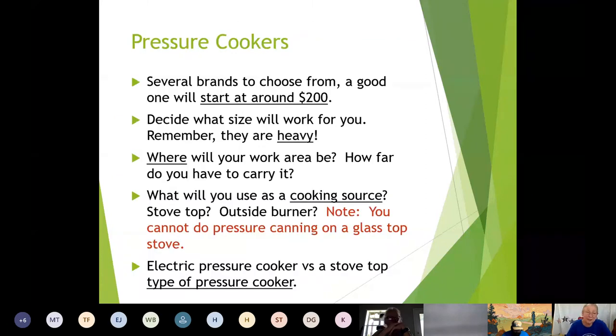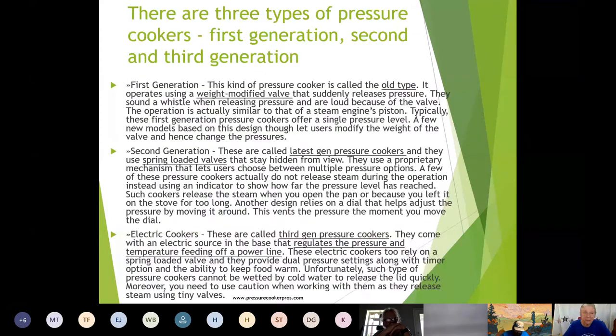In the pressure cookers, there are a lot of brands to choose from. I'm not going to recommend one over another, but you're going to at least want to spend around $200 for a pressure cooker. It's going to depend on what size you want, what type you want. A lot of things to consider when you're buying a pressure cooker. It's a pretty big investment and something you're going to want to use over and over and over. So it's worth delving into and researching a little bit, but I'm going to give you some hints.